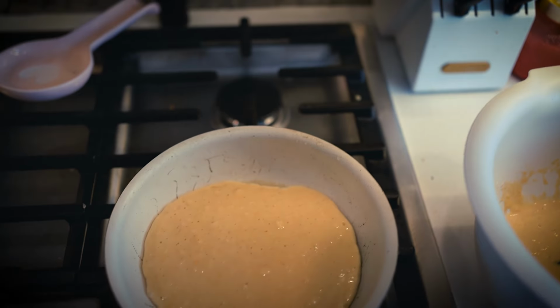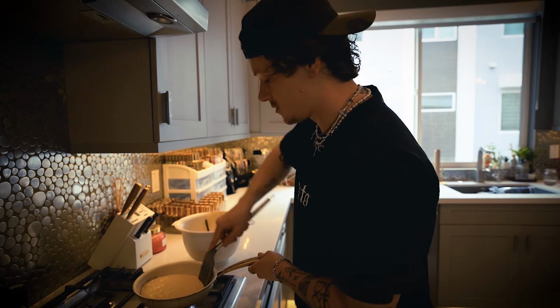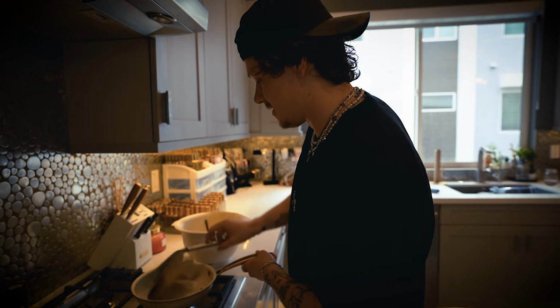Low-key way too big, literally taking up the whole pan. I'm gonna have to for real lock in on this next one because this first pancake is not looking good. That looks literally fart as hell.